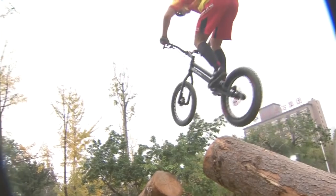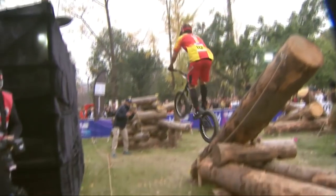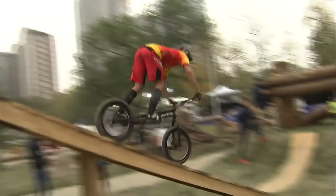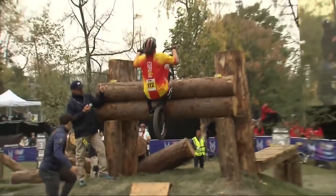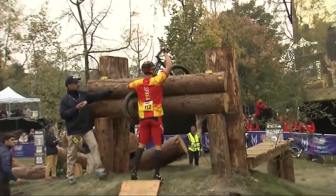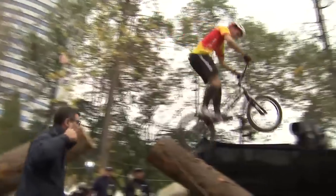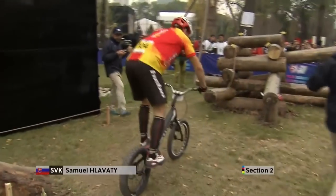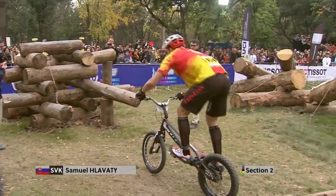I think the fear is that because the guys have never ridden it before, they don't know what it's like, how fast you have to go. You just have to kind of guess. Well, that's why they have the on-foot inspection before the finals. That's one of the hardest things about trials when you compare it to, say, BMX or downhill. All those guys get to practice their course beforehand, get familiar with it, whereas a lot of trials is just visualization. You don't actually get to practice until you're in the final riding the sections.